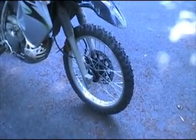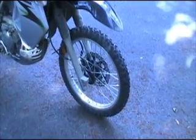Well, this is the front end. You can see that it's got a single disc brake, which supposedly works better than the previous generation, but it doesn't have a tremendous amount of stopping power. You're going to probably find yourself wanting a little bit more. Some people put stainless steel brake lines on. I haven't tried that yet. I'm fairly satisfied with the stock brake, but there's definitely some room for improvement there.